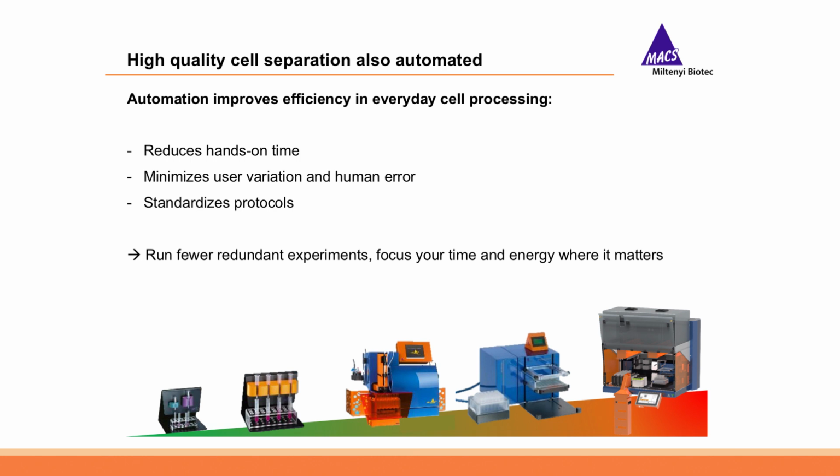And very shortly, I'd like to introduce the Miltenyi Biotec automated solutions for magnetic cell isolation, and then we'll get to the drug discovery applications.